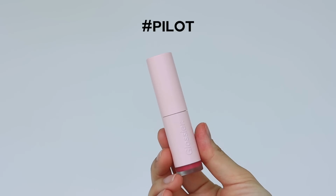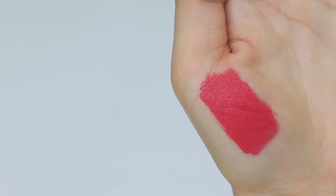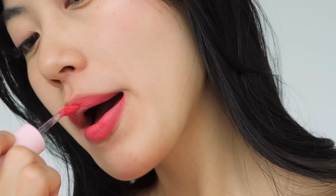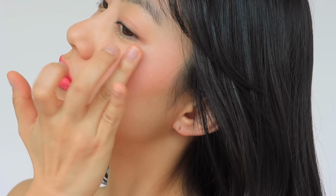The next shade is Pilot, a bright, cool pink. As soon as I saw this shade, I realized it's just like the Barbie shade that I have never worn in my life. Obviously, it is hard to wear and pull off, but we can get help from a similar blush since it blends the pink color well onto your skin. I pick up the strawberry milk color cream blush to match the lipstick shade and gently blend it all over my cheeks. To create a more fun look, I decided to add more glow to my cheeks, just to avoid making my look too dry and matte.